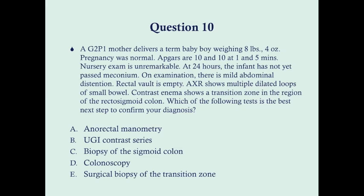And the answer to this one is A. Anorectal manometry. So based on this clinical picture, you pretty much have your diagnosis without doing an anorectal manometry. This is pretty much for sure a diagnosis of Hirschsprung's disease.